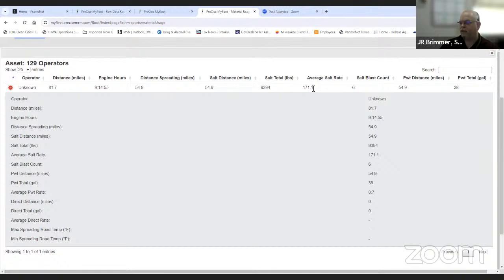Its average application rate was 171.1. Yes, that's higher than the 100 that it's set at, but it takes into account that 6 times the operator had hit the blast button. When it goes into a blast, that's a timed blast, and I think those are set at 500 pounds, timed for 10 seconds. So that will add into some of that. But again, nothing can be absolutely 100% precise.